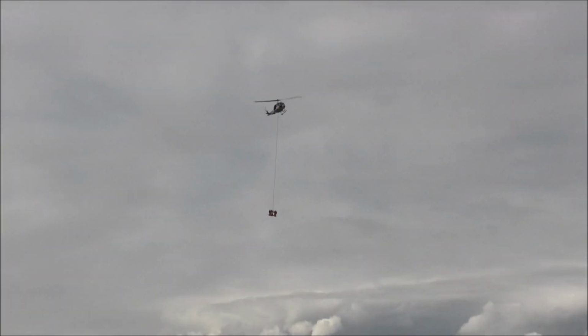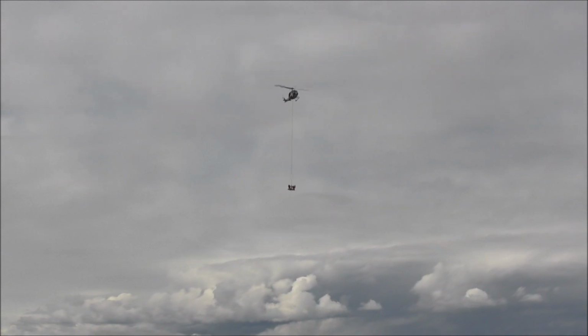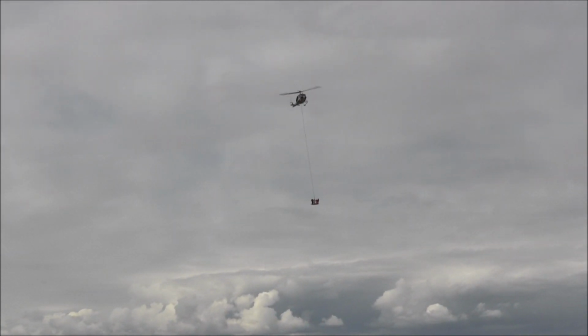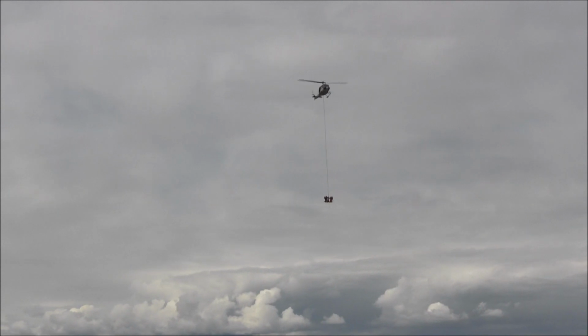Can you imagine the conversation they must be having when they're already on the bottom of that thing as they start to come around? And there goes that Cessna Caravan from FedEx with the cargo pod underneath.